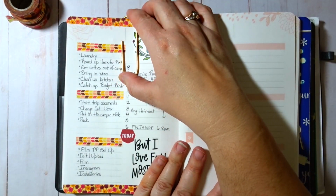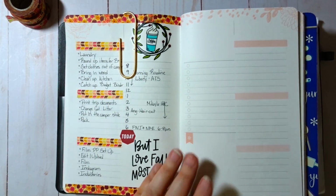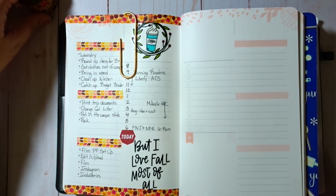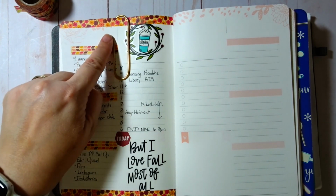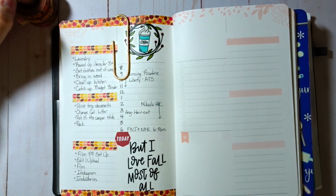So if I'm out today, like when I bring Liberty to school, or if I'm waiting to get my hair cut and I need to keep a list, like if I remember something that I want to pack that I don't already have on my packing list, I can go ahead and write it right there and everything will be fine. So I might look through my sticker book and see if I can find just a cute little saying or whatever to put right there, but I'm not going to worry about that right now.